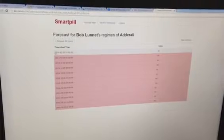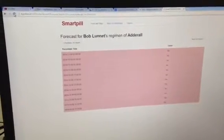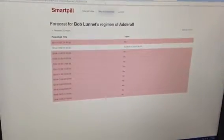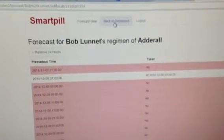So now that this is taken, we can go into our server application, which keeps track of everything, and notice the change here. This is the day view of when he has to take his medication. We're just going to refresh this really quick, and now you can see that it was actually taken right here. So right now we're in the caregiver view for this patient. His name is Bob.